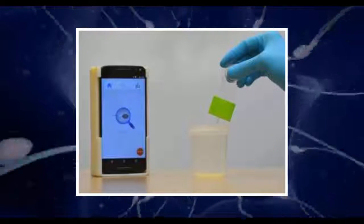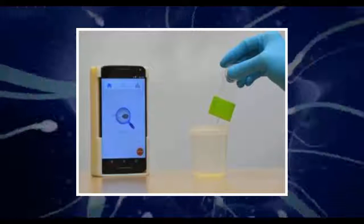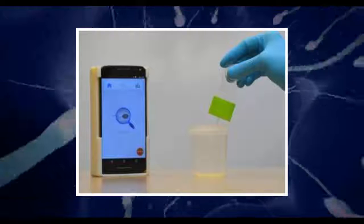Michael Eisenberg, who specializes in male fertility as an assistant professor of urology at Stanford Medical Center, said, "The device and app appeared reliable and well thought out based on the study's results." Eisenberg was not involved in the new research.